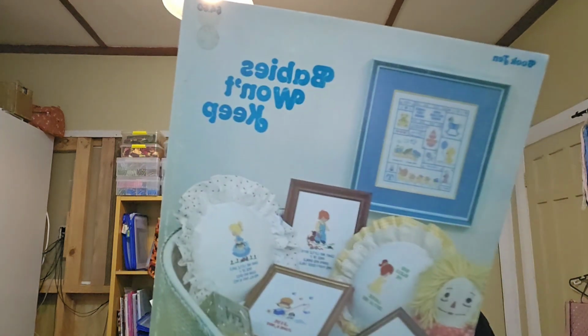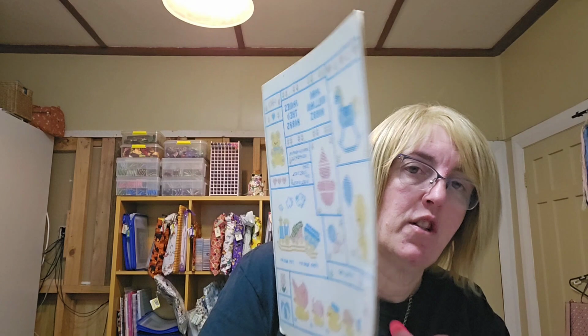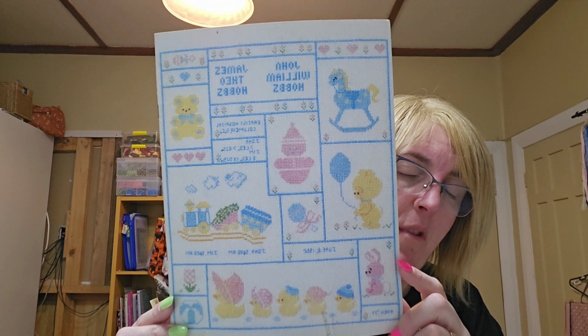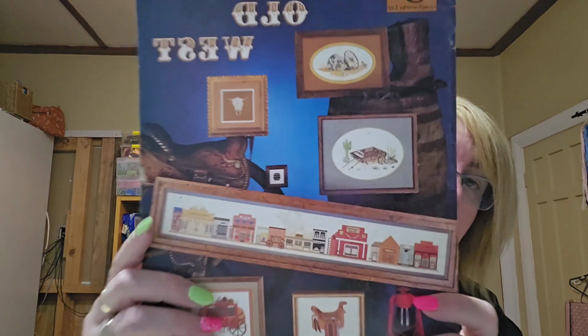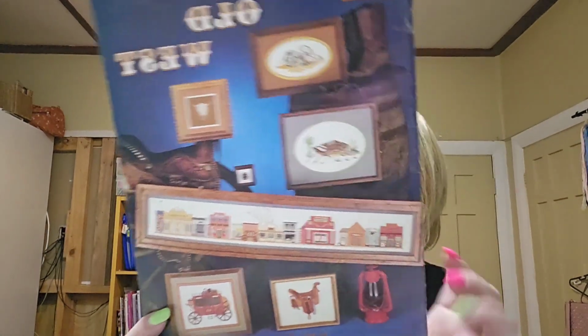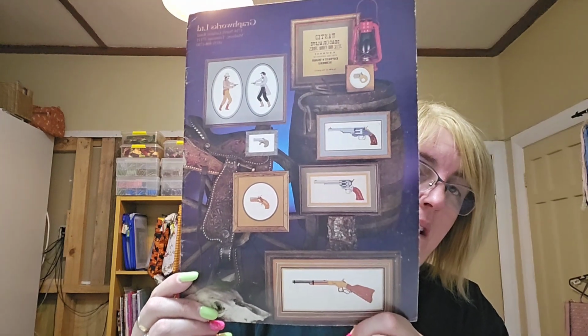Babies Won't Keep, a very old one, which has actually just got a birth record, and you can just do all the little icons on their own, or the motifs on their own. The Old West by Mary Bartler Wilson. So this has got the nice little western town here that you can do all together, or you can do them separate. It's also got some guns in the back. Now I don't know whether all those designs are in here. I believe that they possibly will be, and it looks like they are. Yep, they are.